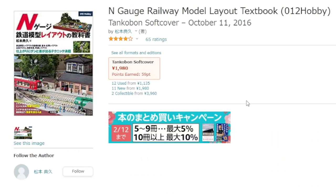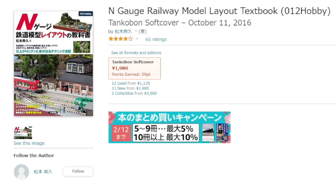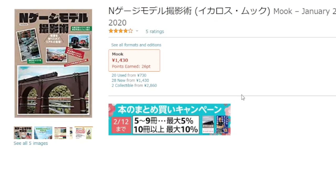Okay, there's a few things I saved. Here we go. Here is another popular one, the Engage Railroad Model Layout Textbook. This one is about 224 pages. So this is another popular one. It's only 1980 yen, which is not that much. Another one would be this one right here.